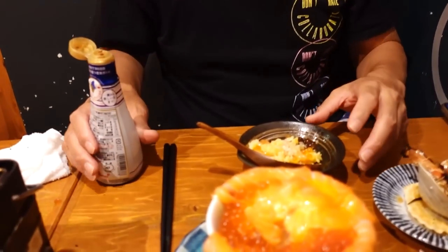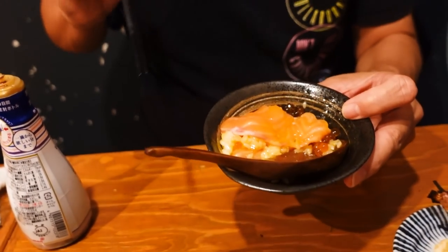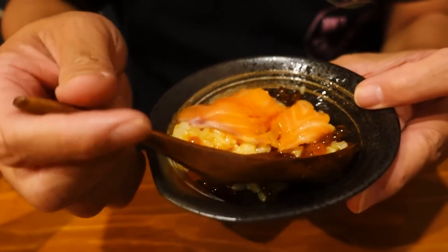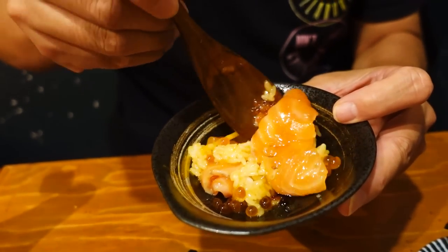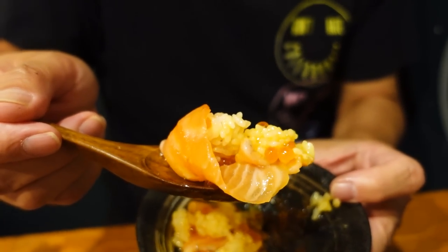My advice though, I think I'm going to add just a little bit of soy sauce to the salmon. Let me get another piece of salmon here. Just a little bit of soy sauce to the salmon, and then take a bite. I think that'll take it to the next level. Oh yeah, that's it. Adding the soy sauce makes it way better.